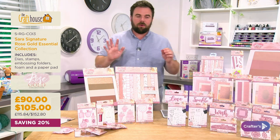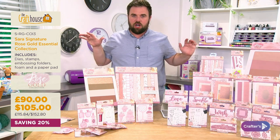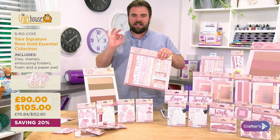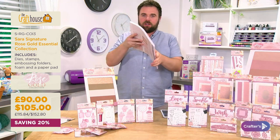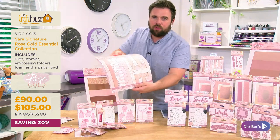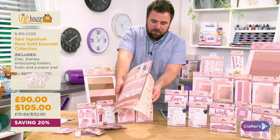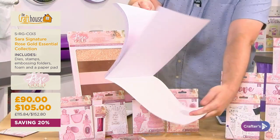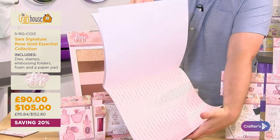Right, everyone, no matter what you're going for in this show, you're all going to want to go for at least one. And I say at least one because if you're getting it in the mega bundle, you're going to want to get another one. And it is our brand new 12x12 paper pad that we've got available for you, because it is absolutely incredible. It's going to match your collection beautifully.